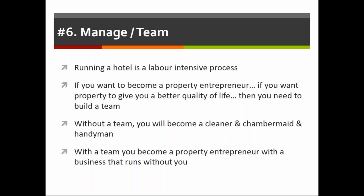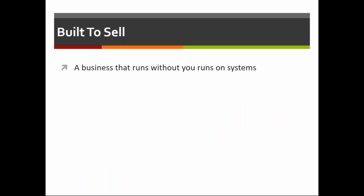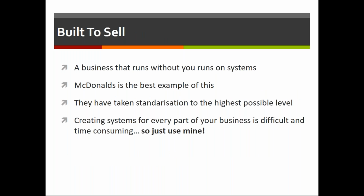A business that runs without you runs on systems. And McDonald's is one of the best examples of this. They have taken standardization to the highest possible level. They create systems for every part of the business. So it's difficult to develop this. So don't bother, just use mine. So you don't have to create your own systems. I've already devised them for you.